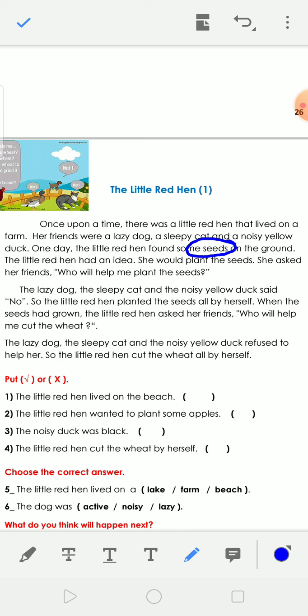When the seeds had grown, the little red hen asked her friends, "Who will help me cut the wheat?" So the seeds had grown and turned into wheat. Do you know the wheat? It's a kind of plant that yields white flour, which we can use in breads, cakes, pasta, and so on.